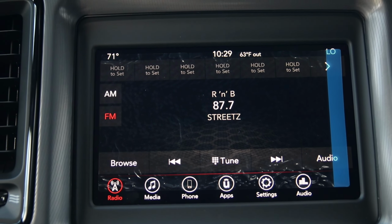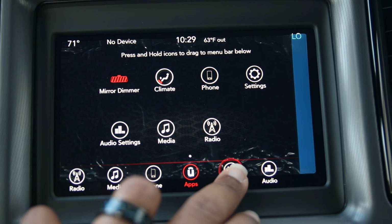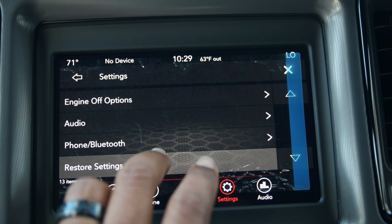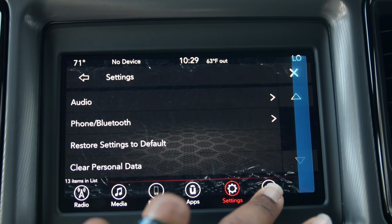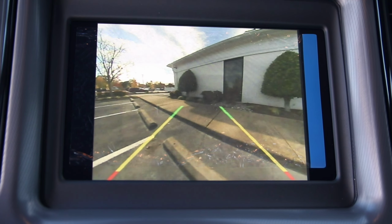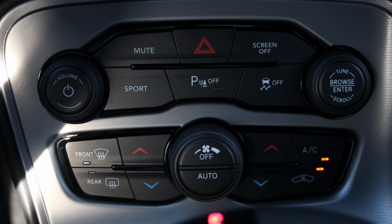Right here we're looking at a 7-inch touchscreen display with Android Auto and Apple CarPlay, running the latest Uconnect. You have your backup camera. The buttons right here are your radio control with your sport mode, alongside your traction control with your parking sensor.